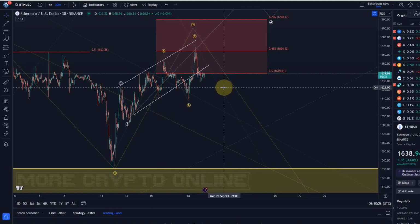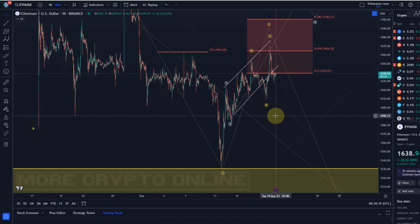So to really follow the yellow wave count as it is, yesterday's high needs to stay intact. Price should not break above yesterday's high again. And we need to take out those support levels that I mentioned. And then let's see. I mean, tomorrow is going to be interesting.